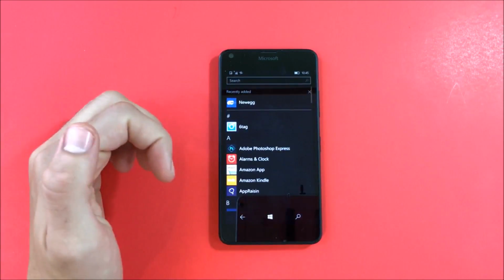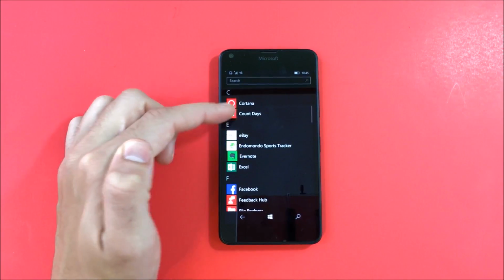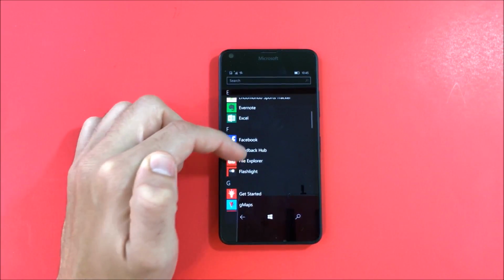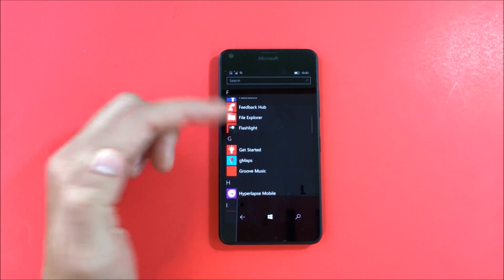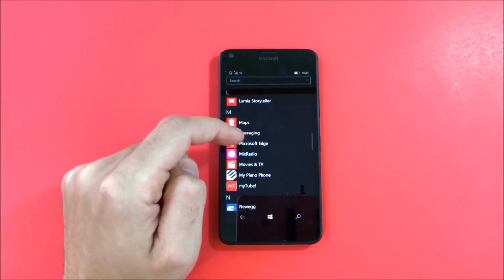Now going over into my applications drawer, I do have a few more things. I got cars.com. I got Count Days for counting my goals. If I go down, I got Excel, I got Flashlight. Well, Excel comes pre-installed, so it doesn't matter. Hyperlapse Mobile for time lapsing. What else do I got here?